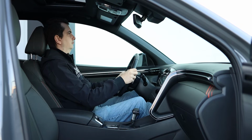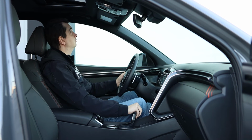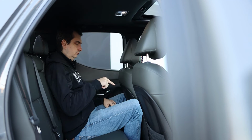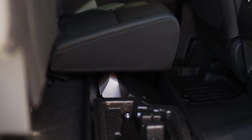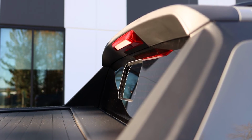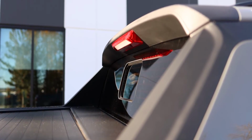Interior space in the Santa Cruz is a bit less than its closest rival, the Honda Ridgeline. But front occupants will still have enough space even if they are above average in height like myself. Rear occupants won't be so lucky. Headroom is good, but legroom is tight for taller adults. There is some underseat storage, although half of it is taken up by the jack. And there is a little sliding window just like how you would find in other pickup trucks.